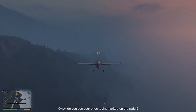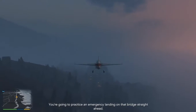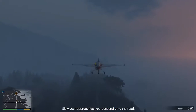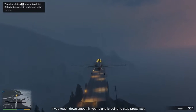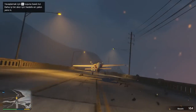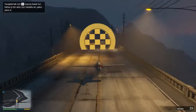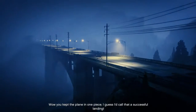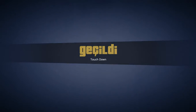Okay, you see your checkpoint marked on the radar? You're going to practice an emergency landing on that bridge straight ahead. Slow your approach as you descend onto the road. If you touch down smoothly, your plane is going to stop pretty fast. Wow, you kept the plane in one piece. I guess I'd call that a successful landing.